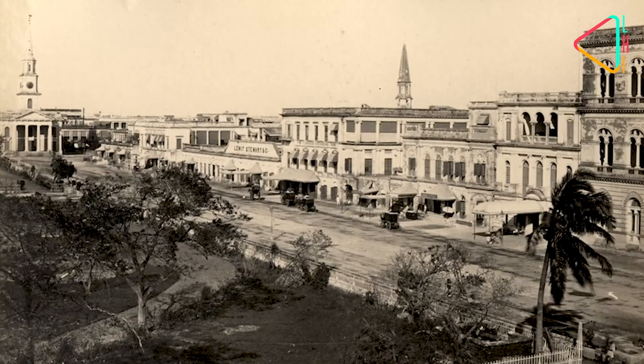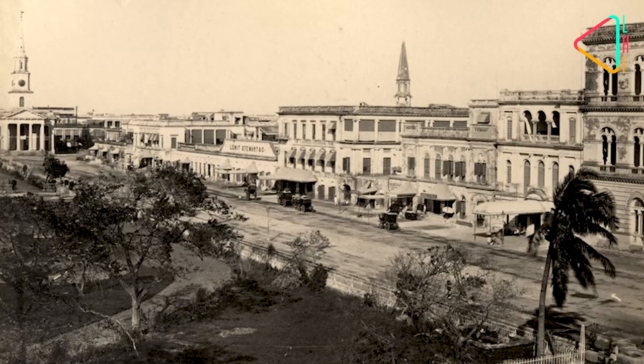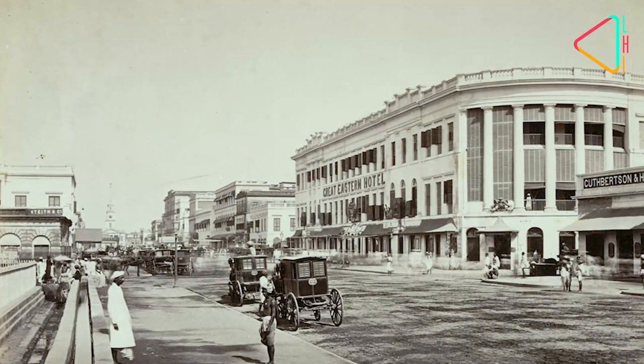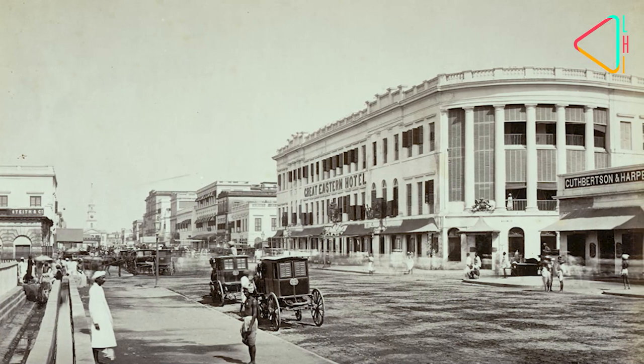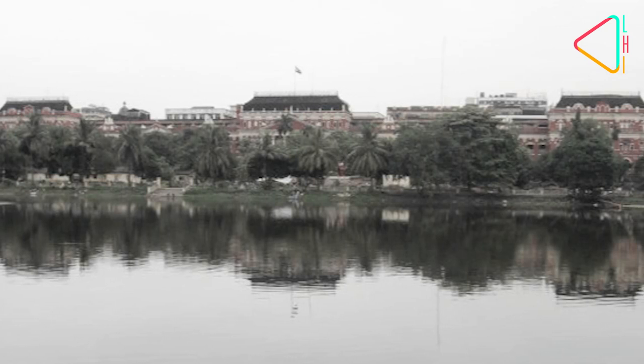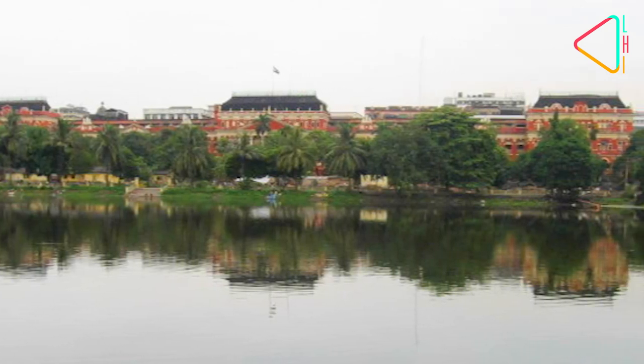However, the Dalhousie Square, which was one of the most bustling parts of the town, fell out of the picture when the capital was moved to Delhi in 1911. Over time, the grand buildings deteriorated and some were even demolished.